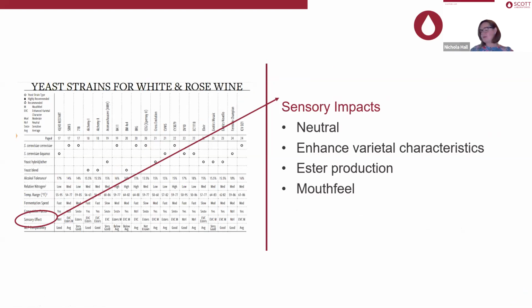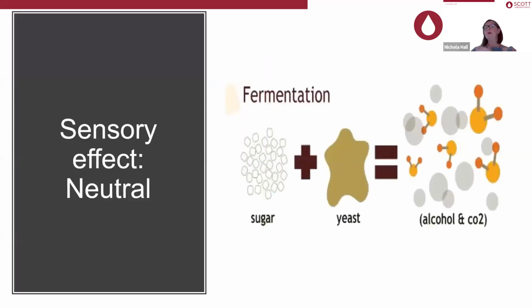The last thing we discuss with regards to our yeast strain selection is its sensory impacts. And you'll see that we class things as neutral, enhancing varietal characteristics, producing esters, or having an impact on mouthfeel. So let's look very briefly, at a 37,000 feet view, at how that works. You'll have some winemakers that say yeast do not make a difference. They have no sensory impact at all. And to a certain extent, I will agree with them.